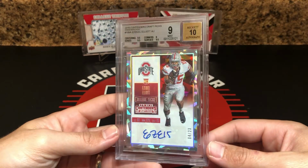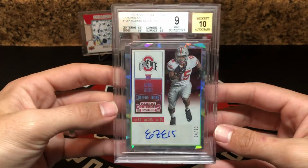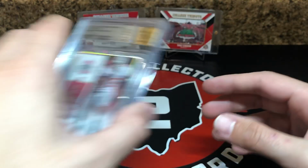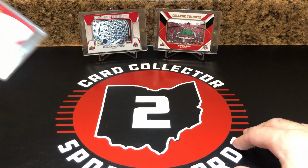9-10 Zeke rookie Cracked Ice auto. I thought about cracking it and having it raw, but I like it in the holder, and I think 9 is a good grade for these. So, just a beautiful looking card, Zeke Cracked Ice. So, top 5, here we go.